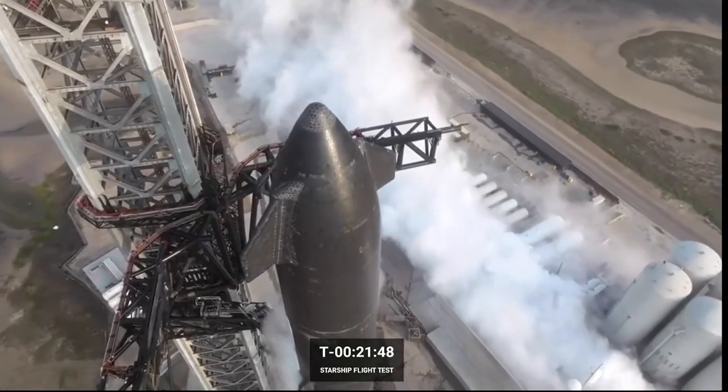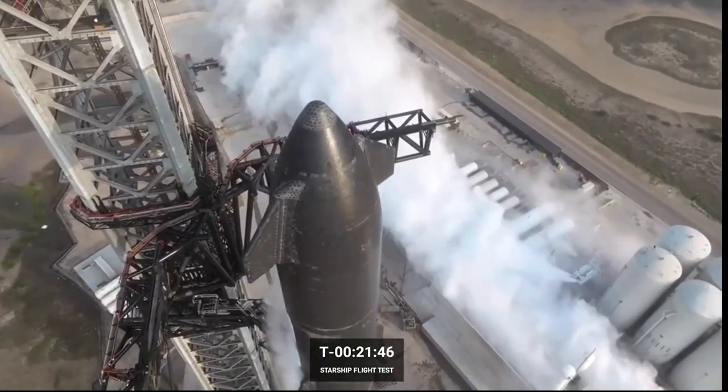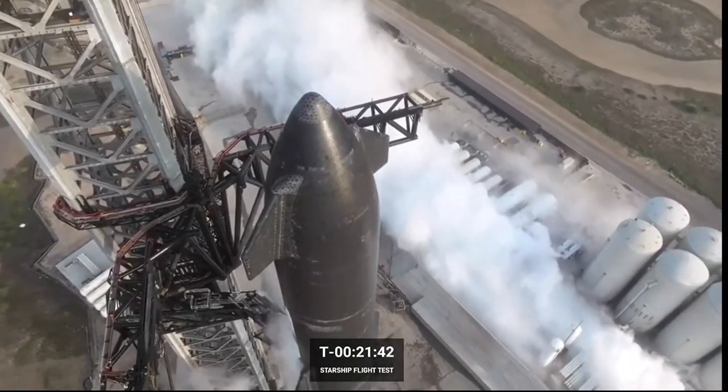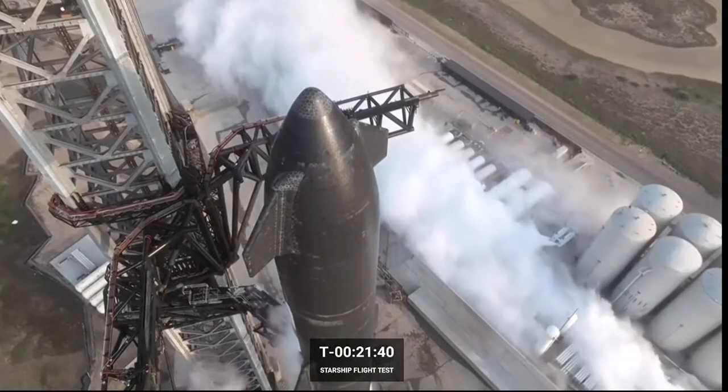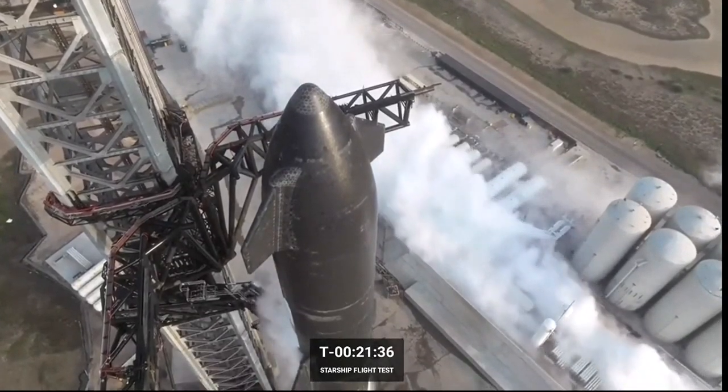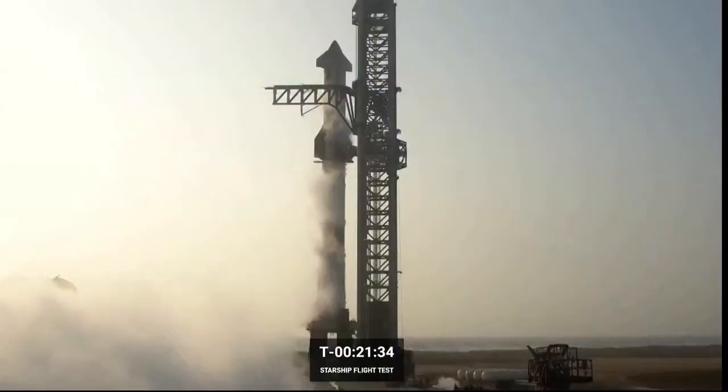And one thing that we do want to mention, in order to reject the maximum amount of heat during that entry, like Shiva was just saying, they're black, and that's because black helps reject the heat that is building up on the exterior of the heat shield. Now, Starship is designed for vertical takeoff and landing as opposed to taking off and landing like an airplane. That's really important because we don't have runways on the Moon or Mars.